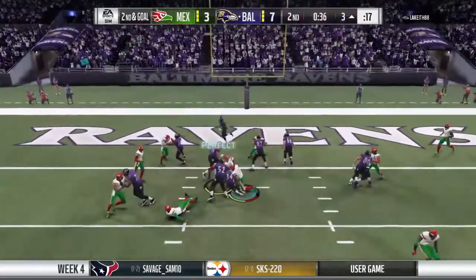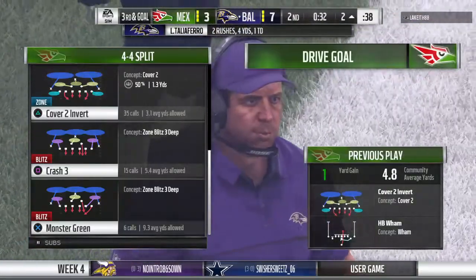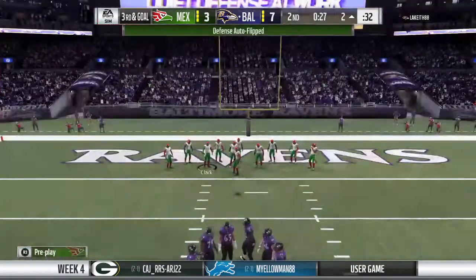They'll try and pound it in with Taliaferro, and he'll keep working toward that end zone as he's down to about the 2-yard line. Call it a gain of a yard as they get a little bit closer here. It's 3rd and goal.